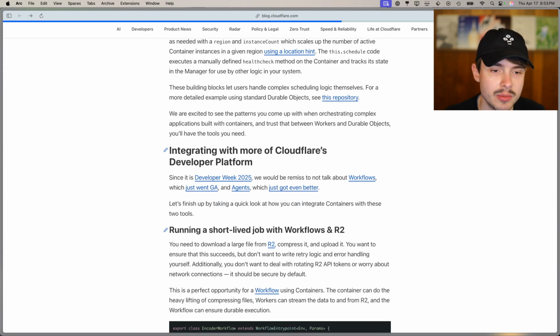Integrating with more of the developer platform. So since Developer Week 2025, we would be remiss not to talk about workflows, which just went GA, and agents, which just got even better. Let's finish up by taking a quick look at those.